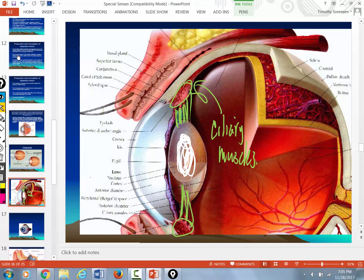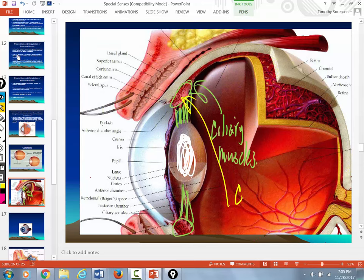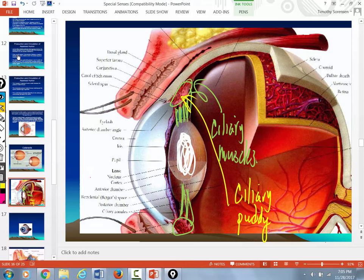Now, watch. Are there blood vessels in the cornea? Good, no. So how is the cornea alive or dead? It's alive. Better write this down. There are specialized cells that are embedded in the ciliary muscles. Those specialized cells are called ciliary bodies. And they secrete a clear fluid called aqueous humor.